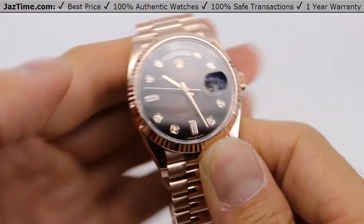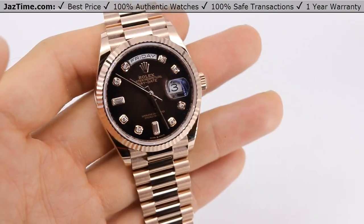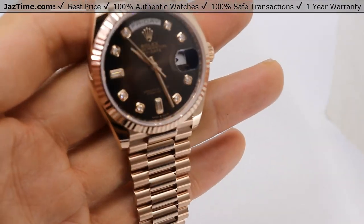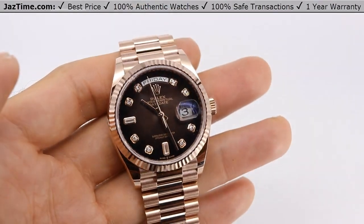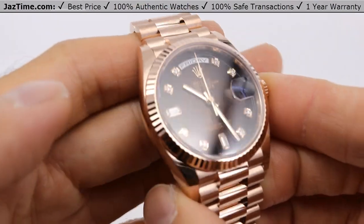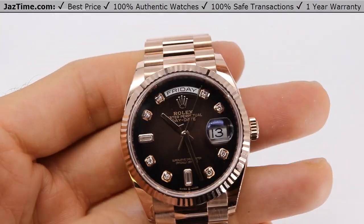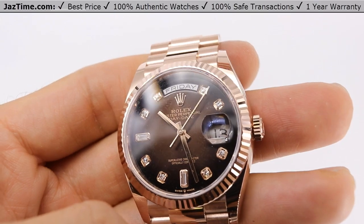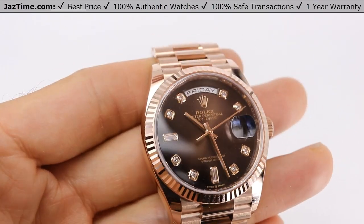Now, people don't really talk about that. Let me see if I can show it to you better. People don't really talk about that, but Rolex has actually made their dial to look lighter in the center and become darker at the edges. It's an amazing touch, if you ask me. Do you guys kind of see that? I'm trying to hold it in the right light so you can see that, but it's very bright in the center. It's almost like a light brown in the center and a dark brown on the edges.